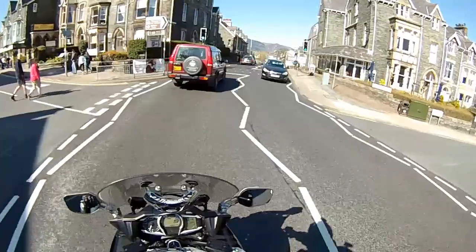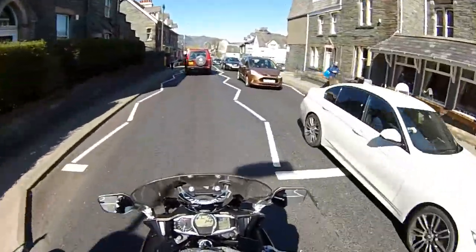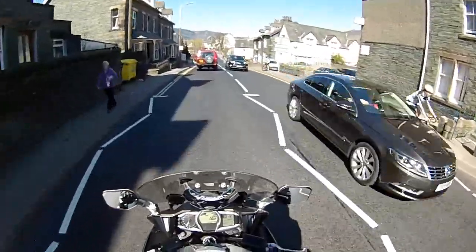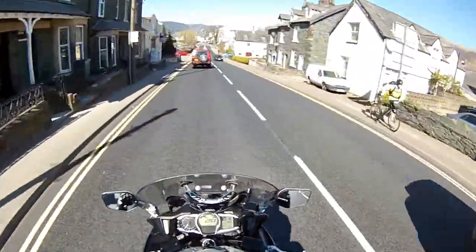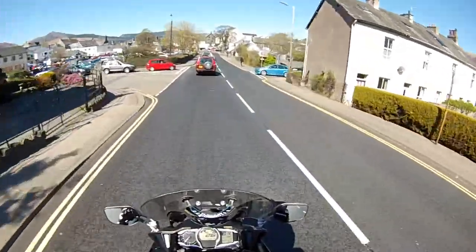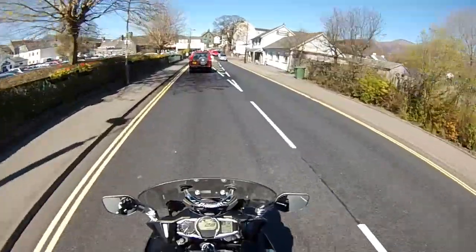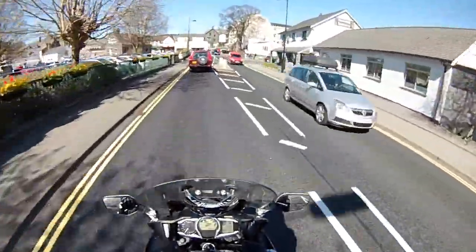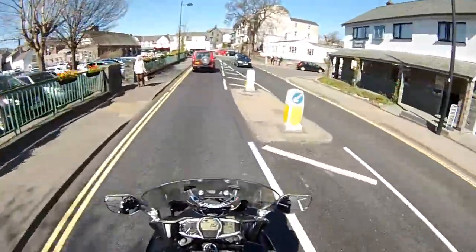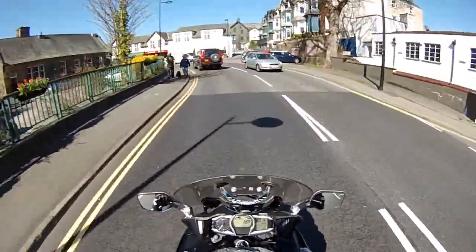So now we're in Keswick. Nice town. We love Keswick. It's on Derwent Water, and a very busy place. There's lots of attractions. There's a pencil museum. Never been, but we know of it.